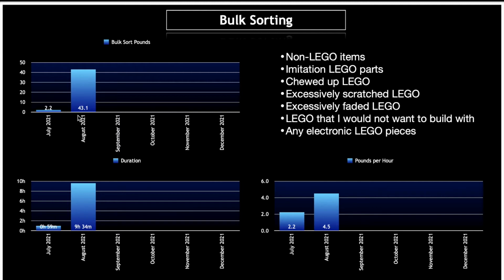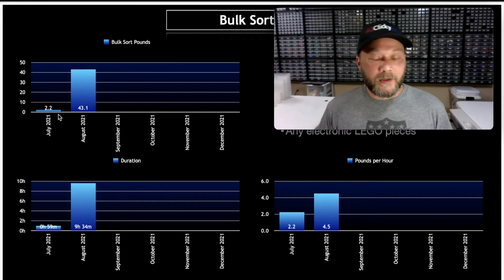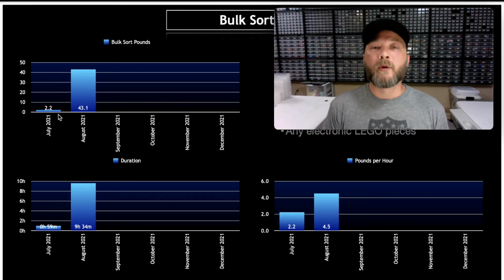So here you can see that I bulk sorted 43 pounds last month. I only did 2.2 pounds in July, and that hurt me. So in July, I was so focused on uploading that I failed to meet my goals in bulk sorting and category sorting, and I ended up running out of parts at the end of the month. So we'll not be doing that again.